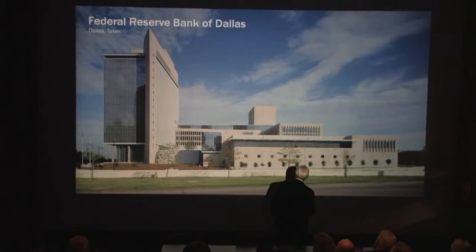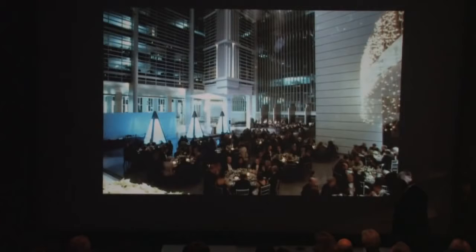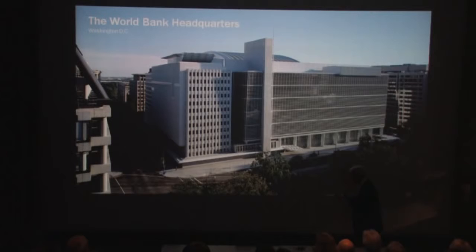We got selected for the Federal Reserve Bank, which was a lot of fun because of the security, the vaults below grade, everything automated. And it's a very beautiful building in Dallas. It's not too far away from all their cultural facilities. And then in an international competition, we won the World Bank, which was 2 million square feet. We had 13 floors and 130 feet by a very unique structure of mechanical systems, and won the competition.